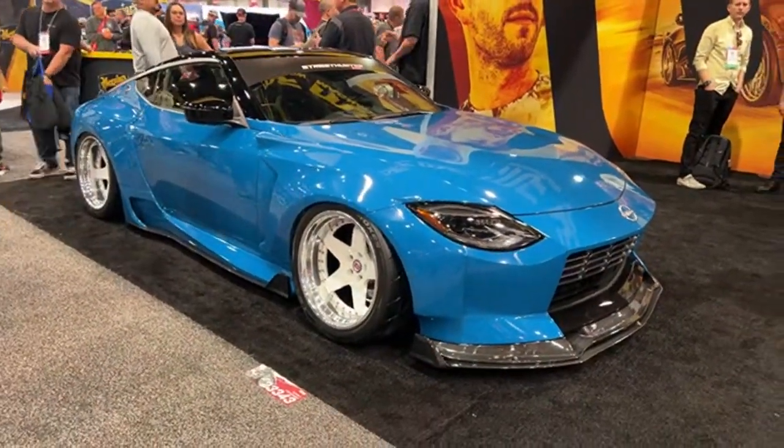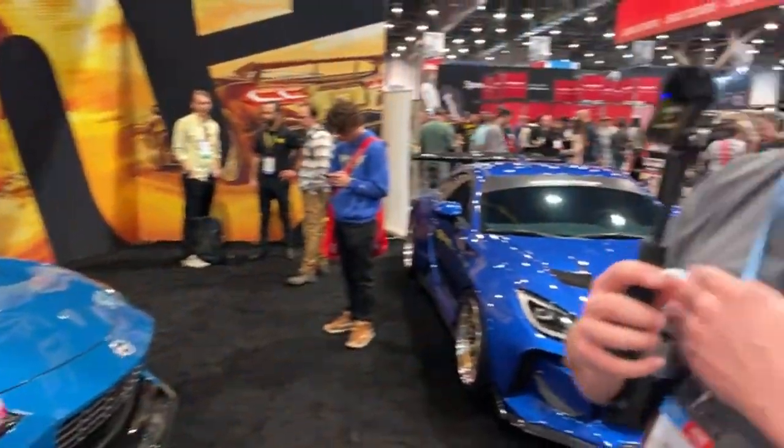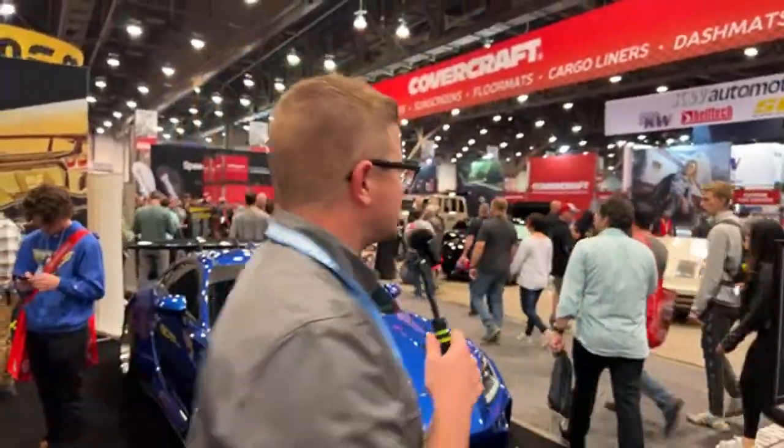Both these cars look amazing. Oh, that was a close call. See, this is what happens to SEMA guys. So Dane, come over here.